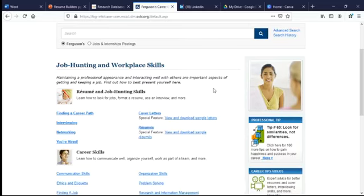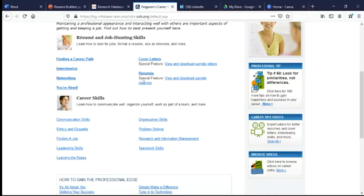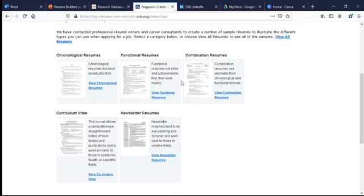So once that loads up, that'll bring up a bunch of the things that you need, mostly articles for how to go about creating resumes, creating cover letters, and some interview skills. But if you click on resume or look at resumes, right next to it is a special feature on view and download sample resumes. I'm going to click on that. And once we get in there, you can see that there are several different types. You have chronological, functional, combination, curriculum vitae, or vitae, I don't know.